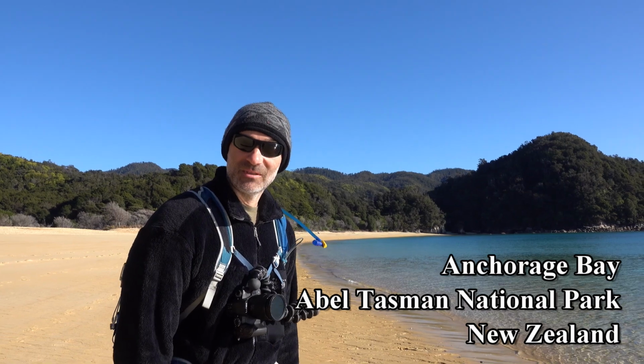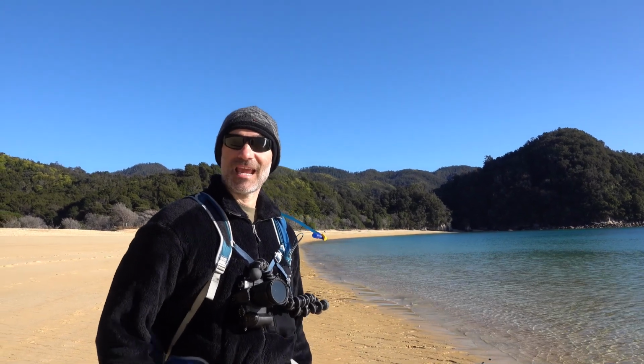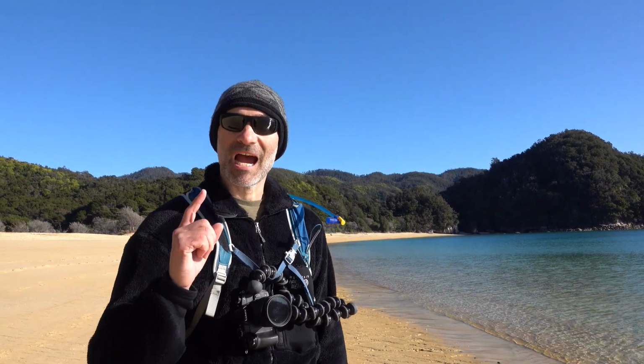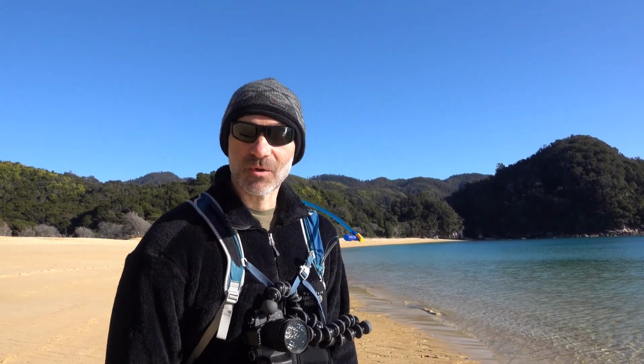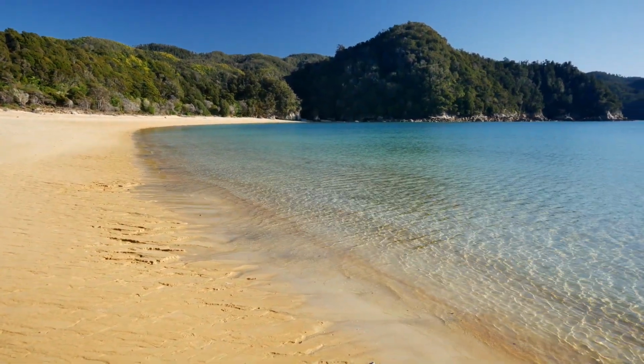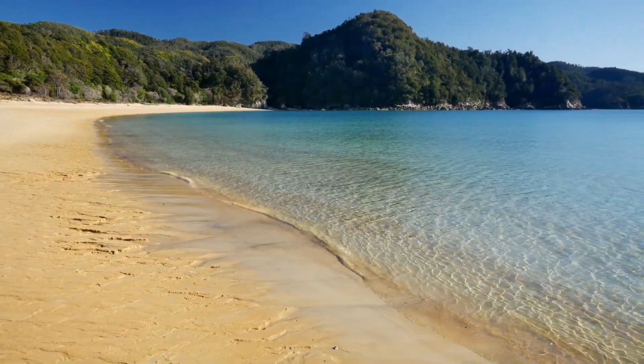We're checking out Abel Tasman today here in New Zealand. Abel Tasman is the smallest national park and yet one of the most highly trafficked national parks in all of New Zealand. Full of these remote beach coves, this rugged coastline, and lush, dense forest. It holds a lot of hidden treasures that we are going to dive into and check out today.